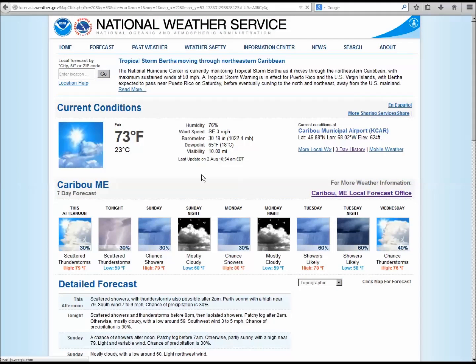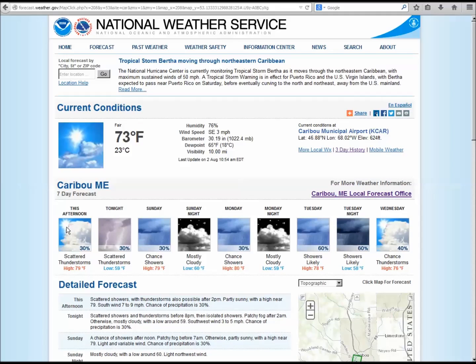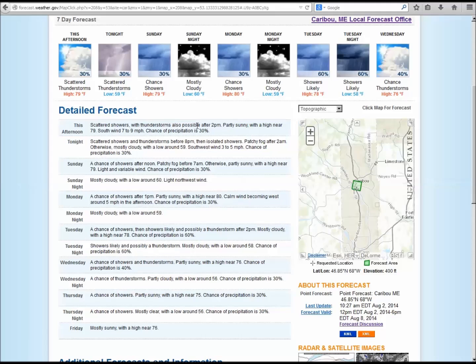At the top is the current conditions for Caribou in this area. Then here's a 7-day forecast right here for this afternoon, tonight, Sunday. Here's the temperature, scattered thunderstorms, and you got a little icon. Here's a detailed forecast in this area. So this afternoon, scattered showers with thunderstorms also possible after 2 p.m.